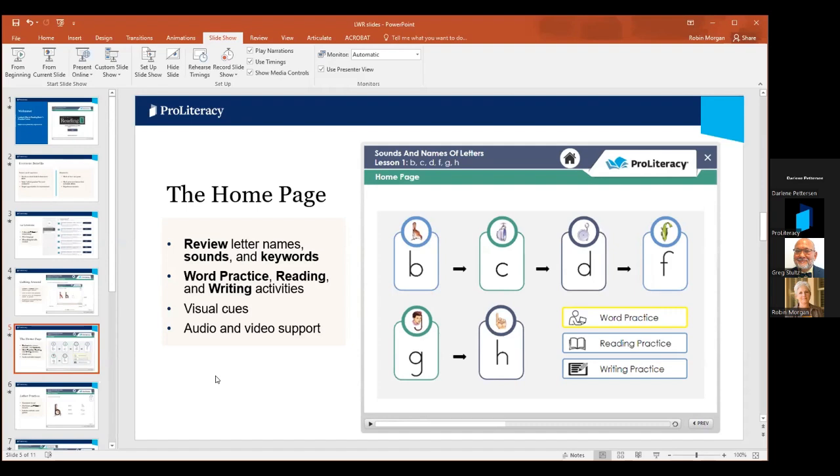So this is a sample homepage from lesson one, which focuses on the letters B, C, D, F, G, and H. Clicking on these little letter tabs with the pictures takes the students into letter practice, where their focus is going to be on the name of the letter, the sound of the letter, a keyword for remembering that letter, and a picture that associates the letter, as a way for students to remember. So we have that for each and every one of the letters in the alphabet that is introduced.